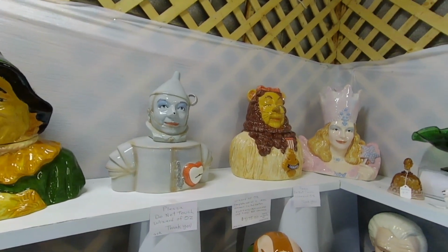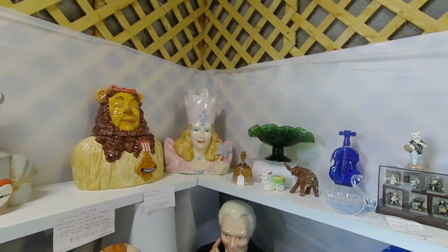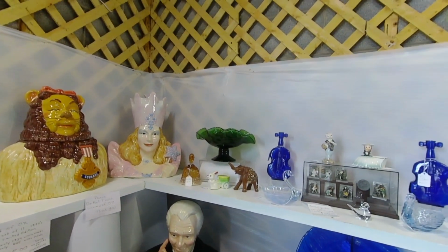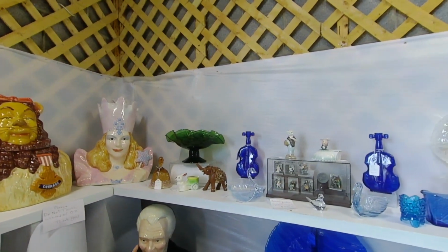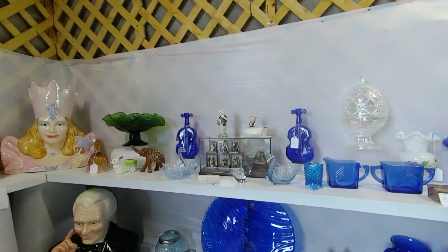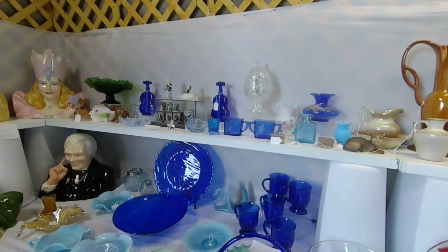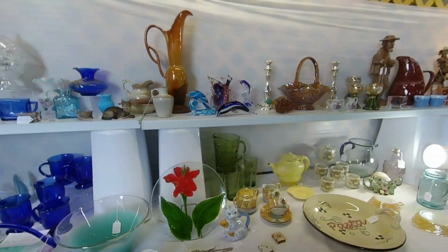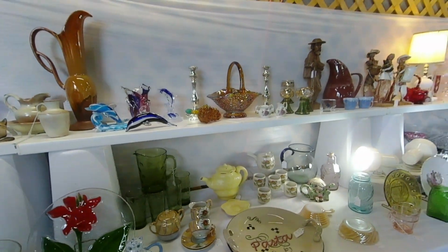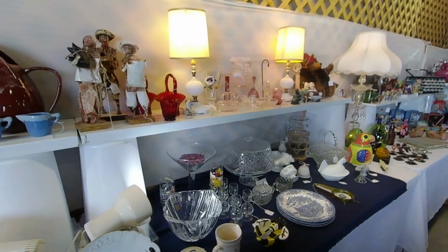Very cool. And this dealer also had some glassware and various ceramic pieces. There's some cobalt blue. And some teapots and glass baskets. Quite a variety. Some nice old lamps.